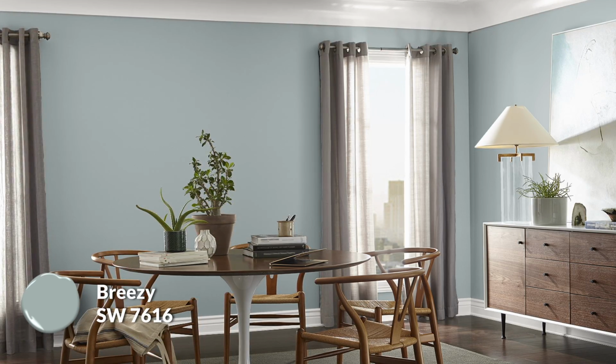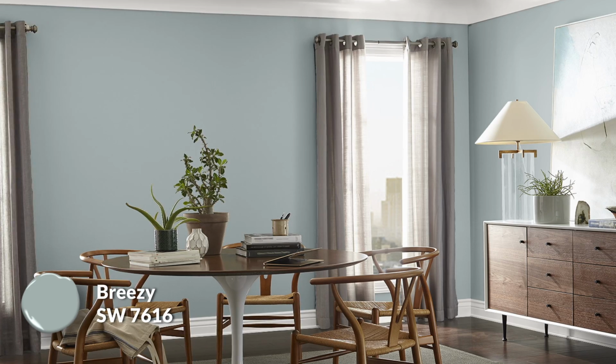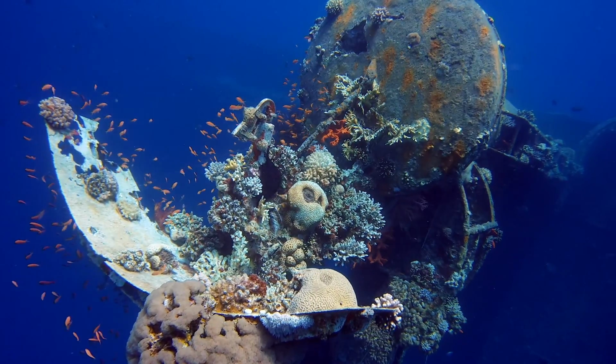It also has a 41 LRV, so it's on the darker side of midtones. Just make sure that the amount of lighting is appropriate for a color this dark. And of course, if you're testing out your colors, you should get a good sense of that, right? But our third color actually has even more depth and therefore maybe requires even more lighting. But the payoff is worth it.